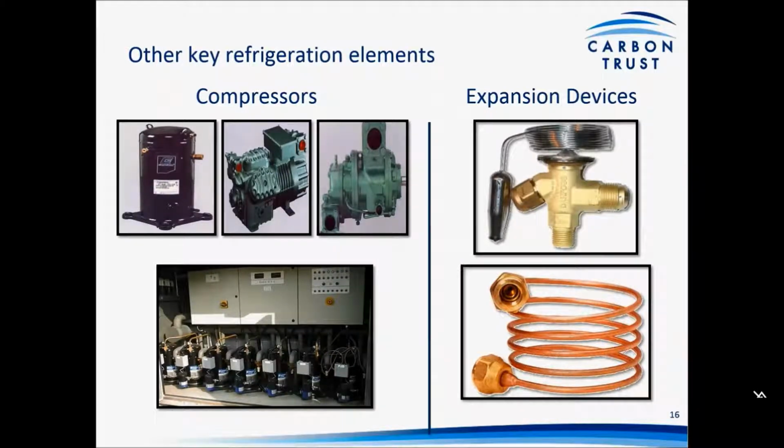And as discussed during the discussion of the vapor cycle, compressors and expansion devices are key elements in the system. Compressors can include scroll, reciprocating, or screw-type compressors, and they are often installed in multiples to improve part load operation. They're typically more efficient when they operate fully loaded. And as mentioned previously, expansion devices are often just valves with little, if any, energy consumption.